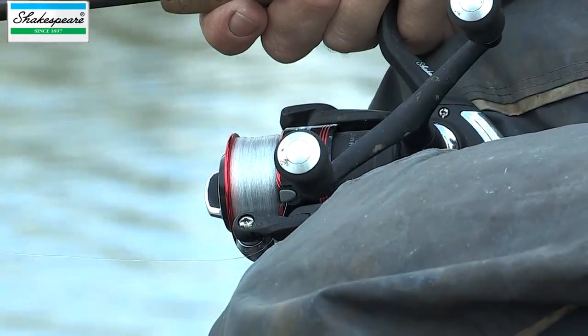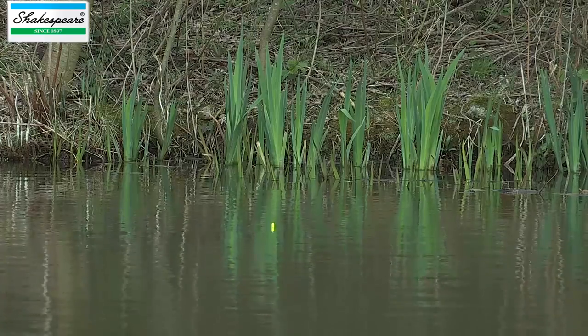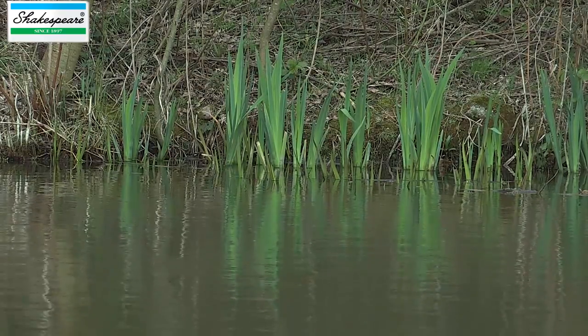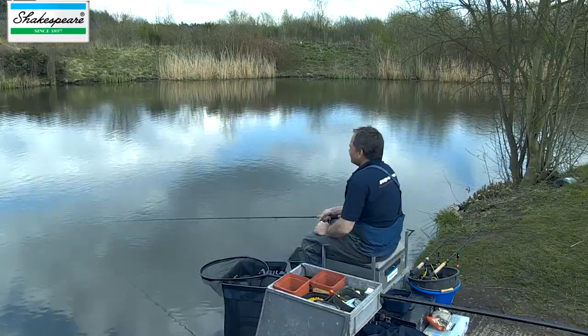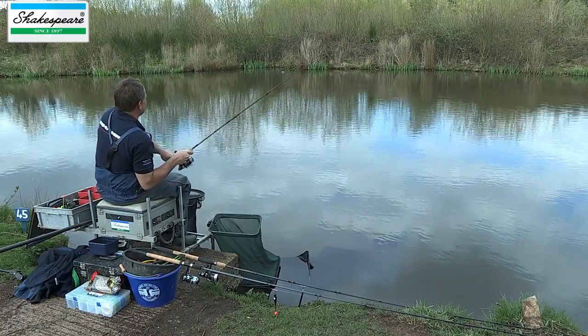Now I have clipped up with the line on the spool to fix the distance that I'm casting, and if I don't have a bite, like in this case, I'll sometimes twitch it back over that feed area, and that sometimes can provoke a bite as well. There we go, that worked on that occasion.